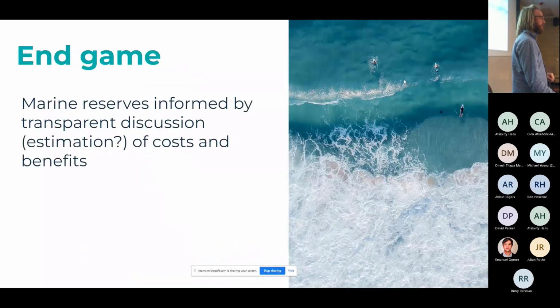And before I go into our whole research theme, I got triggered by this from talking to Ben the other day in our class, and you know, what are we working towards as an end game? And I think maybe subconsciously what I'm working towards is marine reserves being informed by a transparent discussion, and potentially estimation, of the costs and benefits of these areas. And I know I'm preaching to the choir, but not everyone necessarily thinks that that's a good idea in this space. And yes, estimation is really difficult because it's a really complex system, spatially linked and things like that.